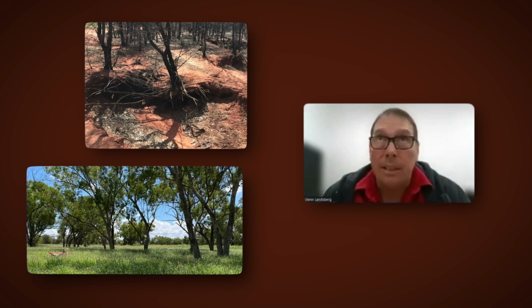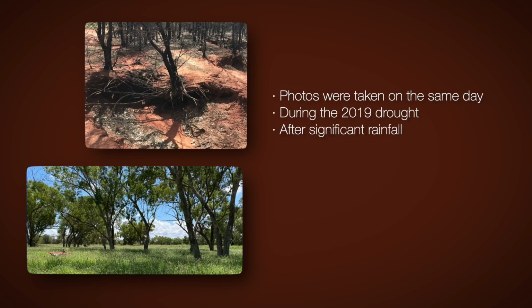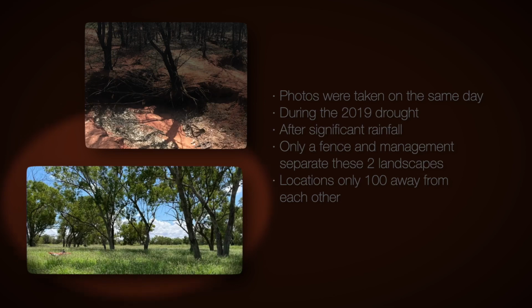Let's look at these photos, taken on the same day during the 2019 drought. That's after a significant rainfall period over a couple of weeks, where we got a few storms come through. Only a fence and management separate those two landscapes. It's a good example where lost landscape function has started an accumulation of runoff, creating that erosion. The first photo is on a road reserve. There's no stock or agriculture. It's just that the balance is broken. The second photo shows a landscape only 100 metres away where agriculture and animals are being used for restoration and good management.